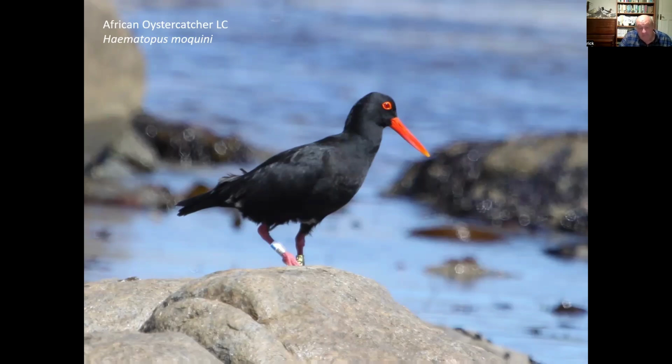Having said that, the population is spreading north along the coast anyway. So actually there are some resident adults there now as well. This is partly due to the spreading of these mussels. Anyway, so that was great.